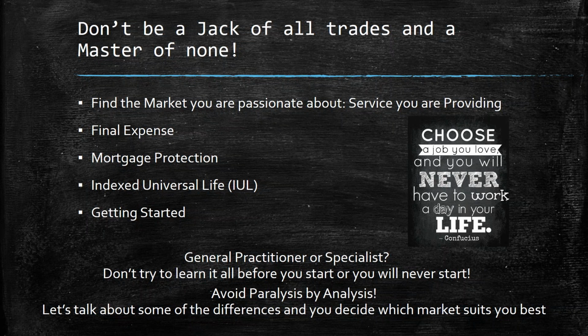Now, ultimately, you're going to become a well-rounded agent as you're in the field, working your market of focus. You're going to run into clients. Say you've decided that you like final expense. Well, you're going to run into clients that need other products. They're going to ask you for more. They may ask for products where universal life may be a better fit, or the IUL may be a better fit, or they need mortgage protection for their kids because their kids just bought a home. They may mention that to you: oh, well, my kids just bought a home.